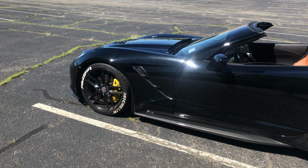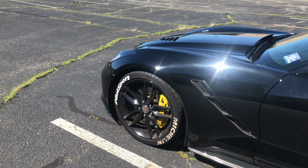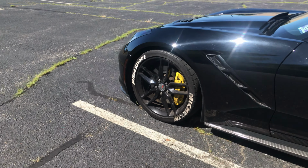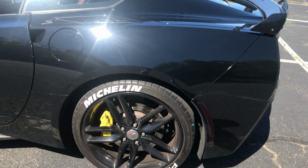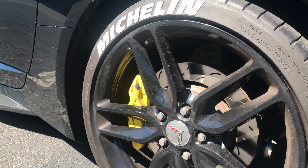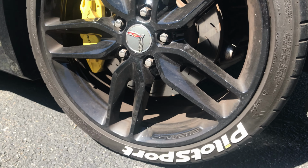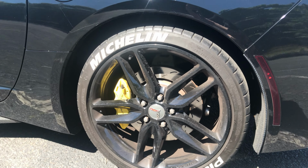All right guys, so this specific Corvette does have the Z51 performance package on it. As part of that, you can see the larger wheels. In the front there are 19-inch wheels and 20-inch wheels in the back. Underneath the wheels, you can see the bigger brake setup that comes with the Z51 package. You have slotted rotors from the factory with the bigger calipers. And I mean, they just look amazing.